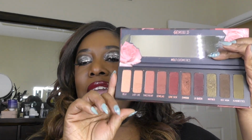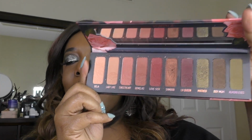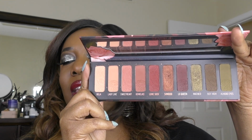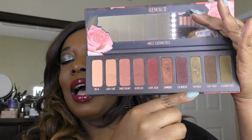Now, I also used a lot of this Gemini 2 from Melt Cosmetics. In my very most used, I talked about the Amor y Mariposas palette from Melt, and this is the palette that I used second to that. So I got quite a few looks out of this palette. I mainly focused on these shades here.